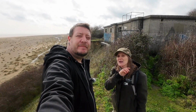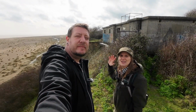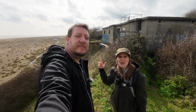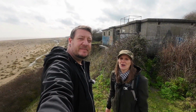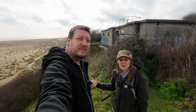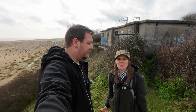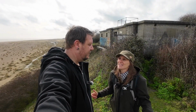And today we brought you back to Suffolk, and we are actually here at Kessingland, just south of Lowestoft, to take a look at the radar station just behind us. Unfortunately, we think this may be our last explore of this radar station, because I can see it's in quite a precarious position here. We've taken a few little explores in the past, but this time we want to take you for a really good look, just in case it is our last visit.